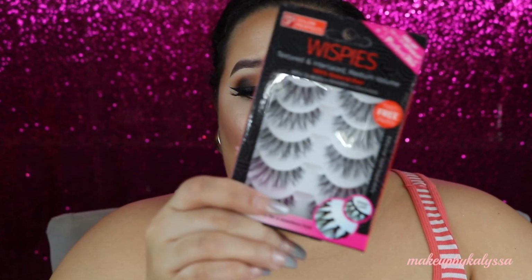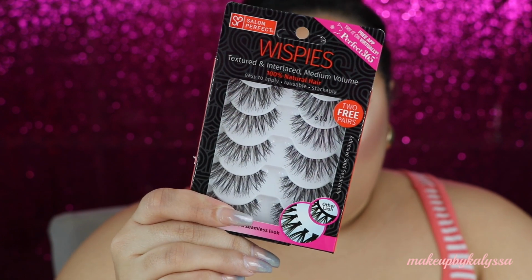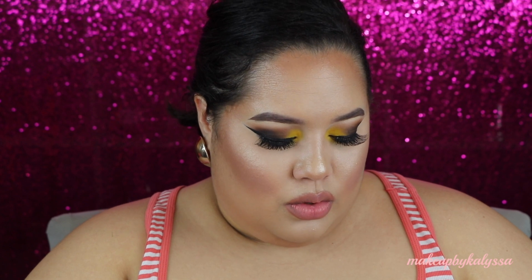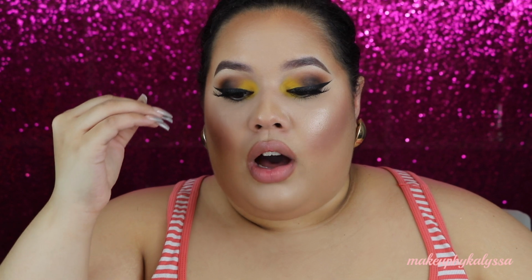Right, so I'm going to talk about lashes now. I haven't really been such a big wearer of lashes this year for some reason. These are $8, they're by Salon Perfect, and they come with 5 different pairs. I love them because they're very long, and they look really long when you first look at them, but when you put them on you'll see why they are so gorgeous. They're the best. They really accent the eye, but they feel so comfy. I feel like I'm not even wearing eyelashes.